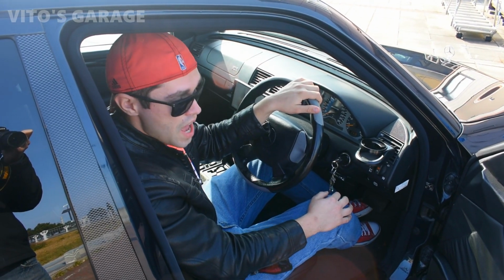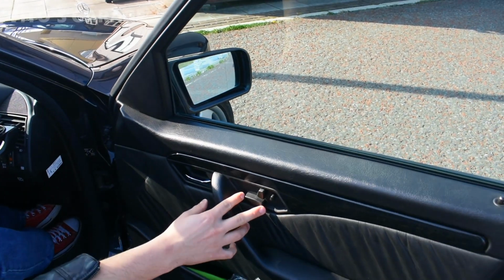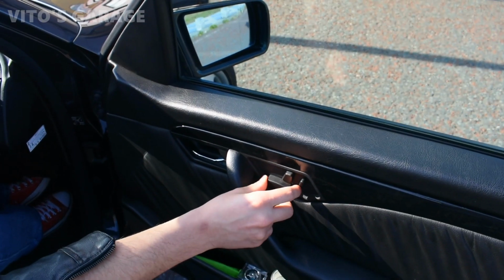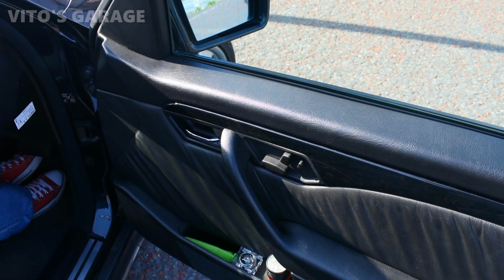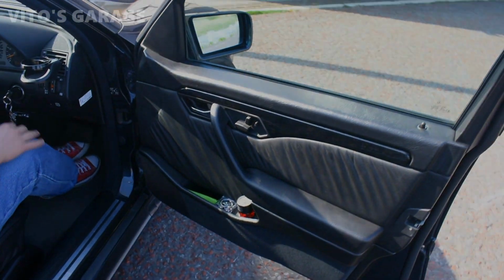It's amazing. By the way, the seat controls are right over here, guys. So that's really, really cool. You can move the seat back and forth, everything works. So, super amazing, legendary car.